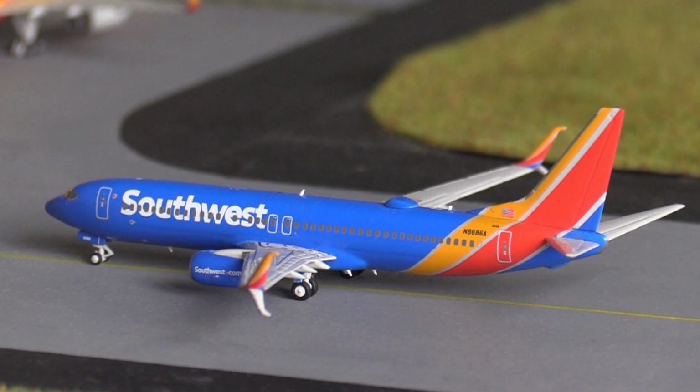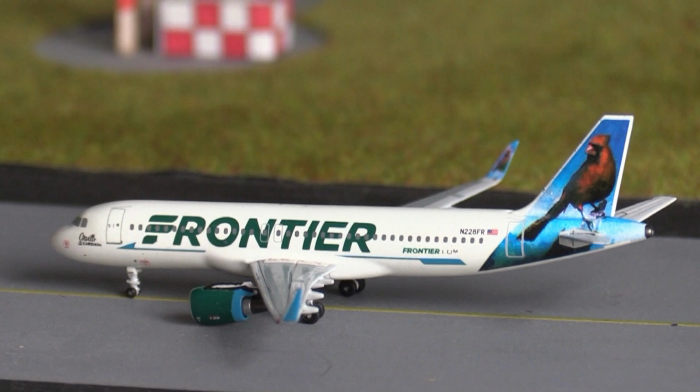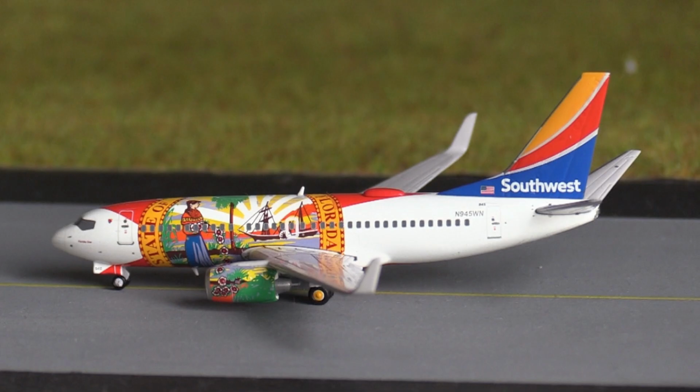Lining up behind him here we have this Southwest Airlines Boeing 737-800. He's going to be heading out to Raleigh-Durham today. Behind him here we have this Frontier A320. He's going to be heading out to Miami. And behind him, also lining up the runway, here we have this Southwest Airlines Boeing 737-700 in the Florida 1 color scheme. He's going to be heading out to Jacksonville.